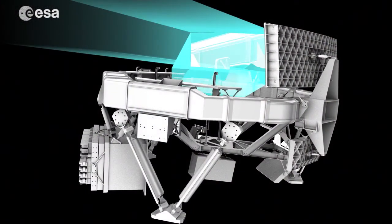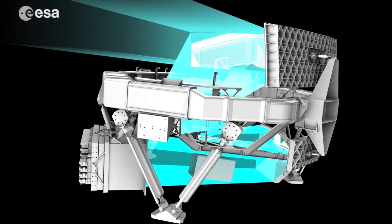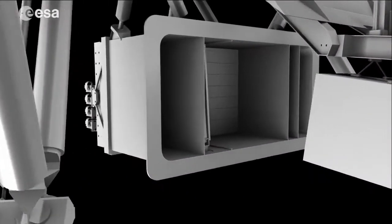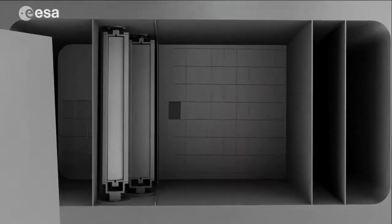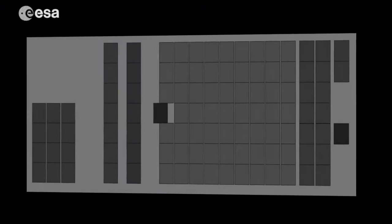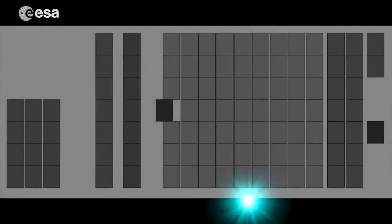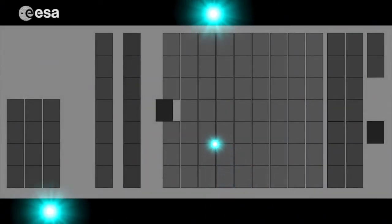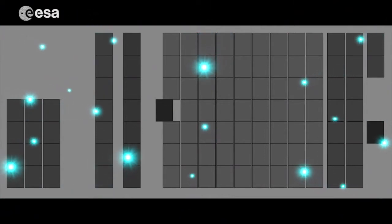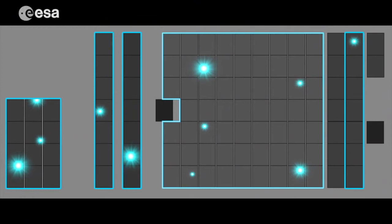With its two telescopes, Gaia looks at two patches of the sky at the same time. A series of mirrors guides the light to the camera, the most powerful camera ever flown in space, with 106 CCDs and almost 1 billion pixels. When light from the first telescope reaches the camera, the first column of CCDs in the star mapper, on the right, selects the stars that will be followed and measured.